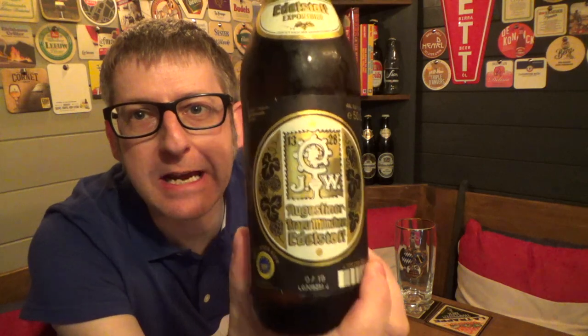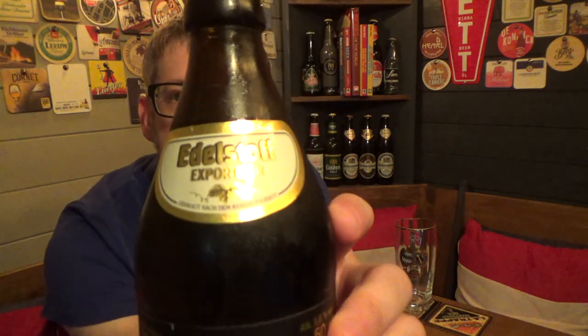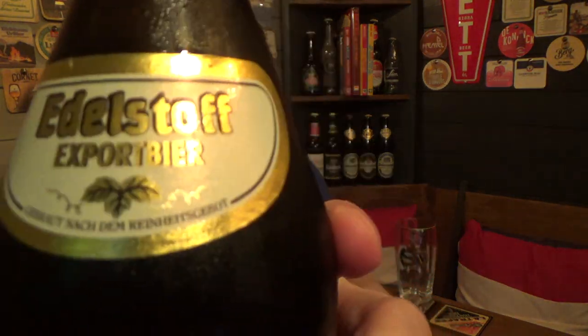Today we have a bottle of Augustiner Bräu Edelstoff coming in at 5.6% ABV. Now, the Edelstoff, they actually call it, I don't know if you can see that on there. There we go. The export beer.